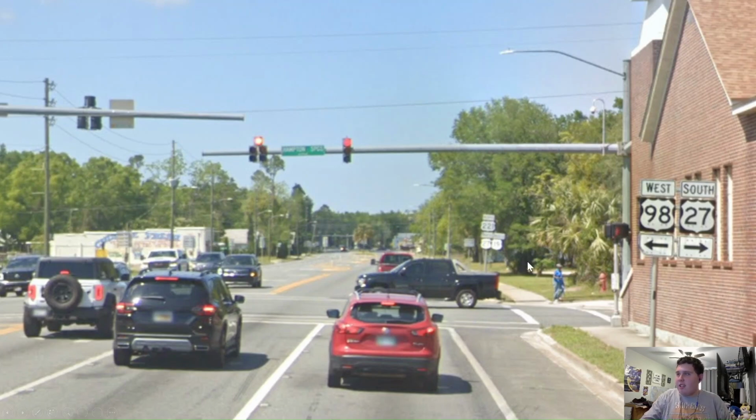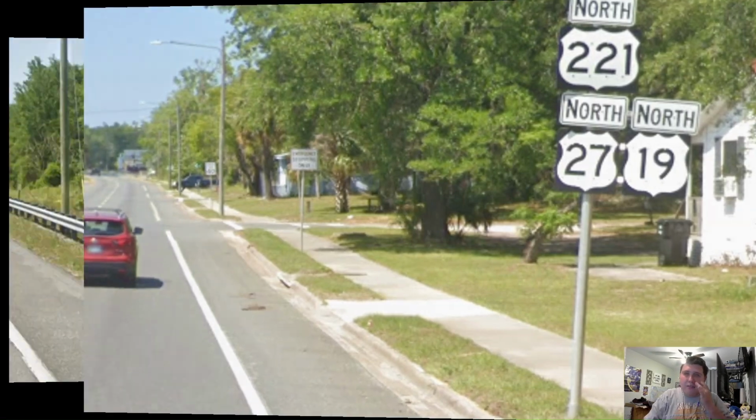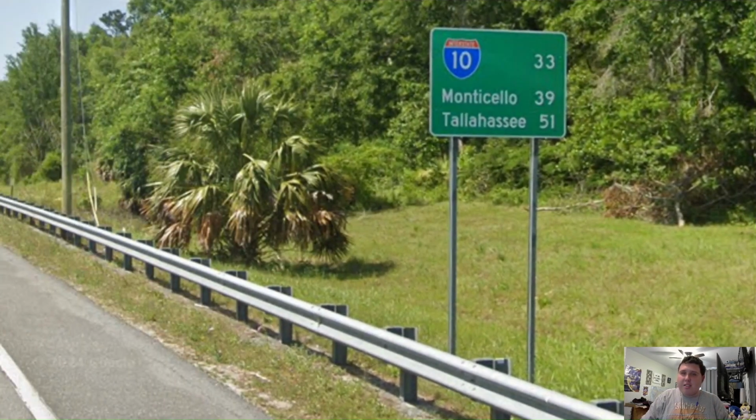And let us take a look at these shields here, because there is something misleading about it. For one thing, US 221 is actually not concurrent with us, so I wonder if FDOT is meaning like a truck route or a bypass route or a business route of US 221. Because that 221 shield should not be there. And our next mileage time we get Interstate 10 as our top line, and then Tallahassee is our primary from 51 miles away. So they're actually favoring US 27 here, and that is awesome.